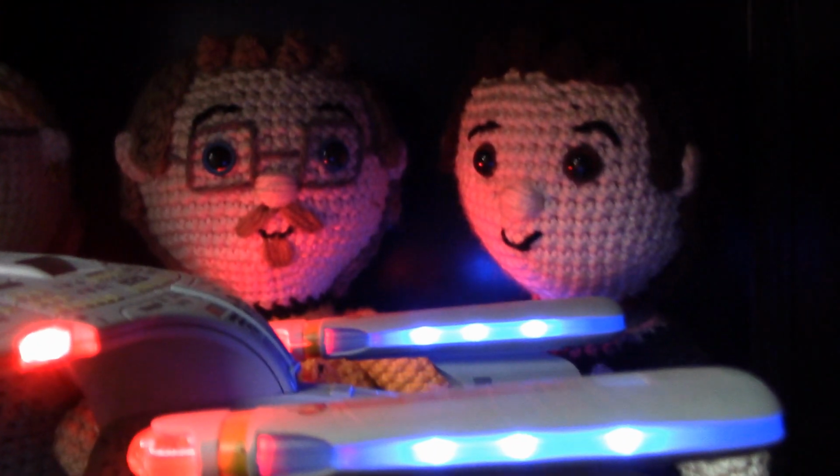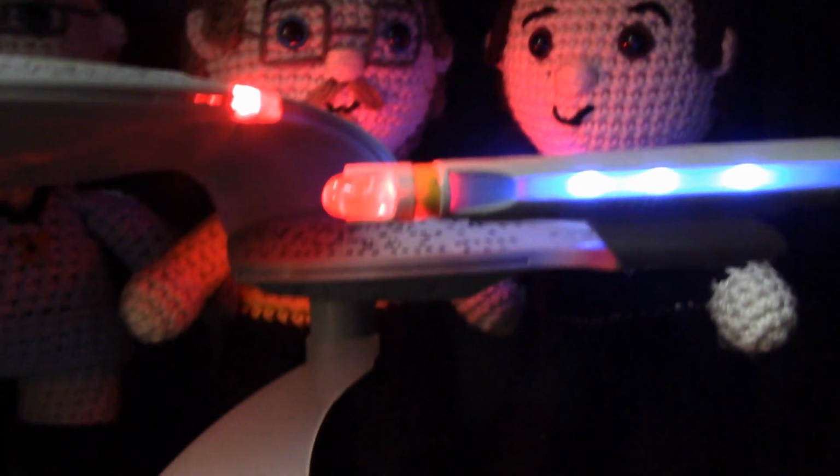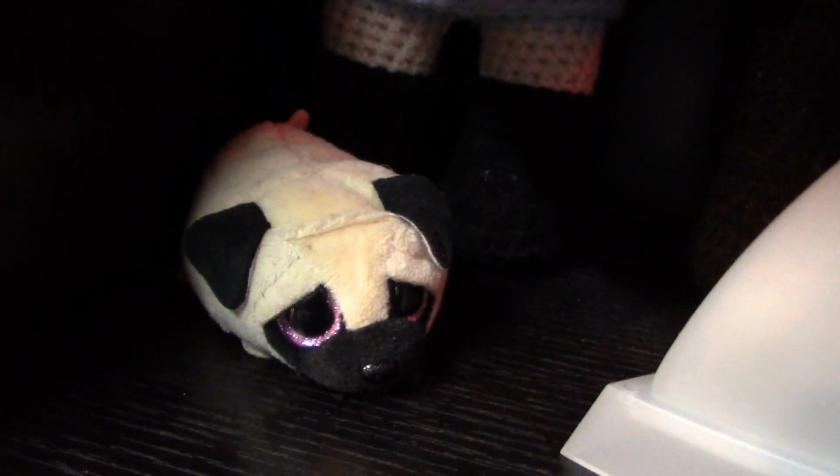And these are the knitted ones that my mother-in-law did. There's myself and Samuel wearing our uniforms. And over here we've got a sexy little one. And that's Sylvia. So we're all down there. And of course we got Precious the Pug. This is just a little beanie baby thing, but pretty much the right scale for those guys.